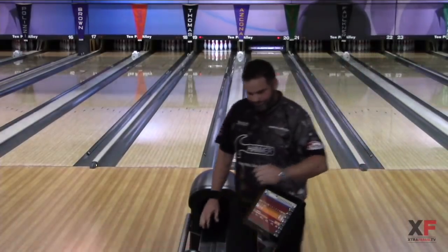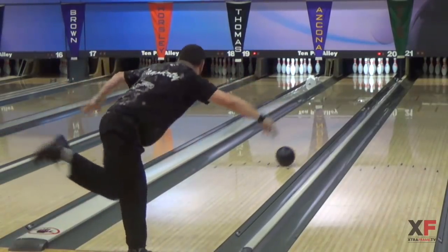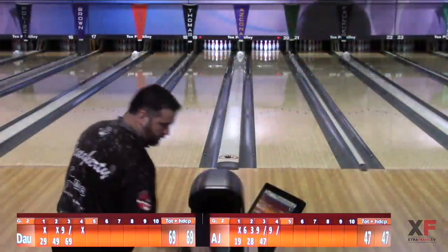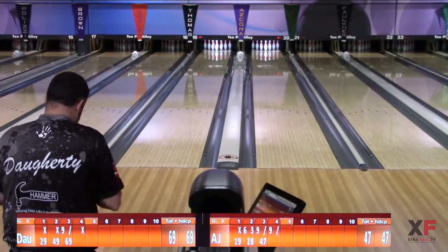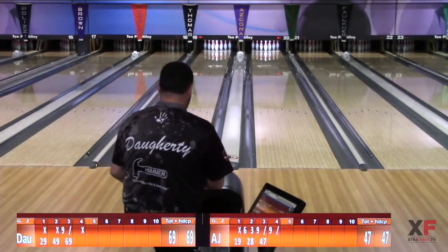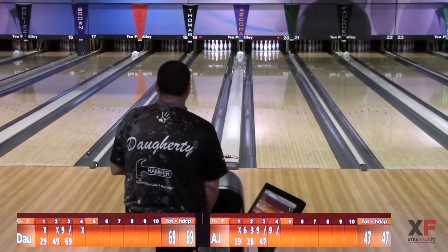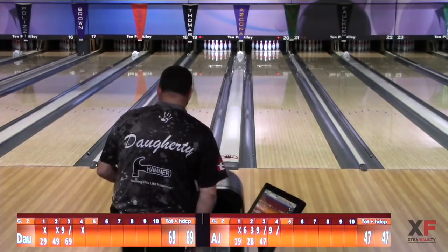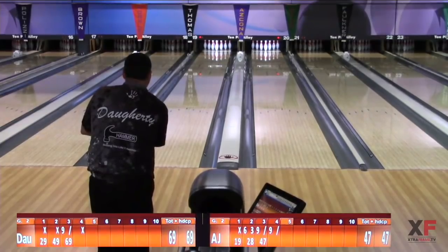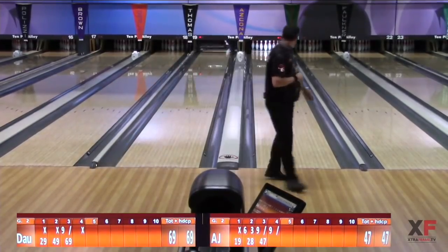And Doherty right back into it. 3 out of the first 4 strikes. There's another sign that's telling me that it's kind of tough to get to the pocket. We're not seeing a lot of shots go flush. The majority of Tom's strikes over the last game and a half have actually been kind of half pocket. That was flush.